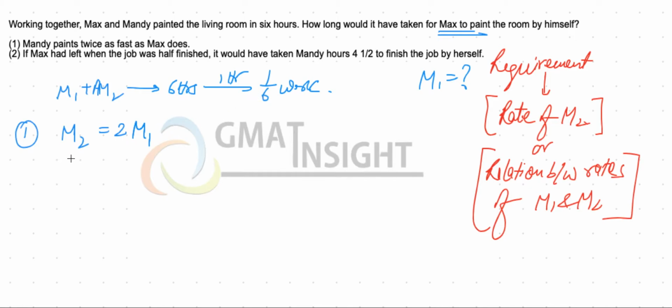For example, without answering it mathematically, understand this logically. Max and Mandy, M1 plus M2 together take 6 hours. That means 3 M1 takes 6 hours to finish, which means M1 alone will take 6 times 3, that is 18 hours. So his rate has been calculated, right? This is how we should solve such questions logically rather than getting into so much mathematics.